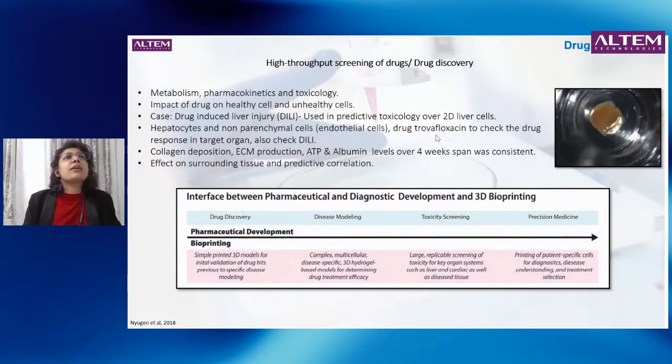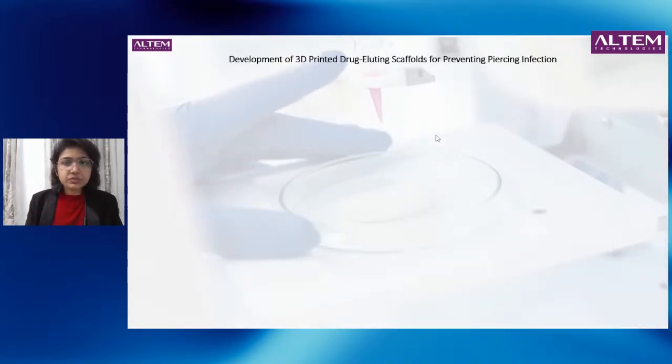Initially, you have the allogenic pool of cells that could be used from various people that you do the testing for, but there'll come a point where you would want autologous cell types, that is patient specific cell types, to do the treatment of the person. Then comes drug delivery.